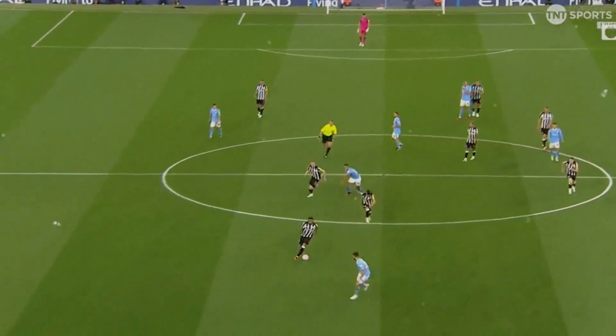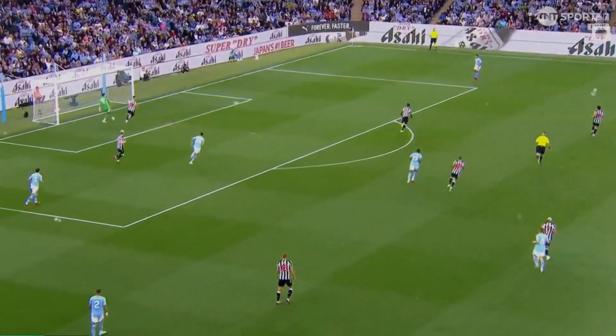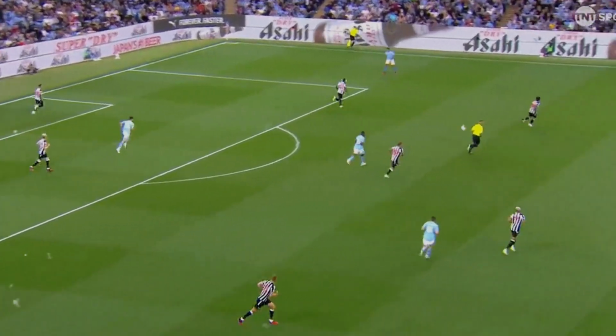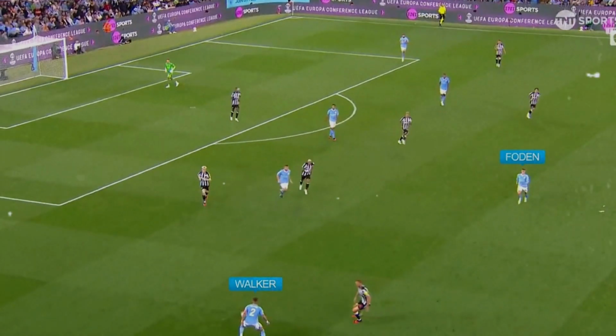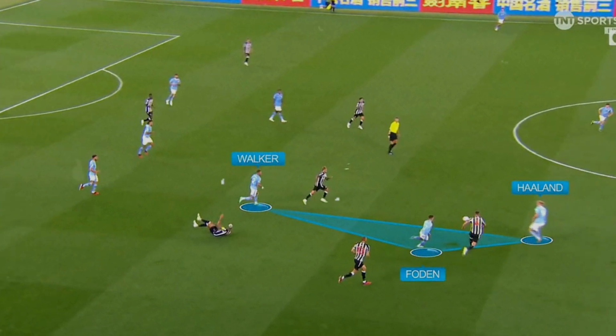Man City also attempted direct plays to Foden and Alvarez during transitional moments. Newcastle's increased aggression in pressing left them outnumbered 3v2 in the final line. Man City's build-up pattern involved finding Walker, distributing to Foden and Alvarez between the lines, and involving Haaland.